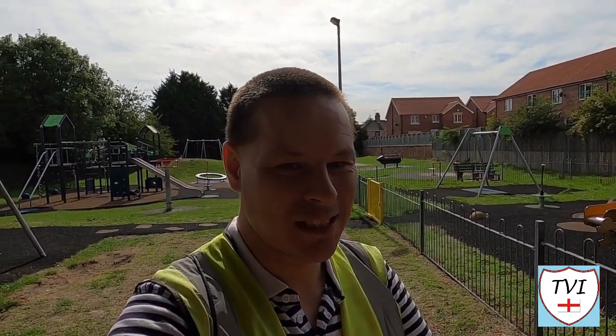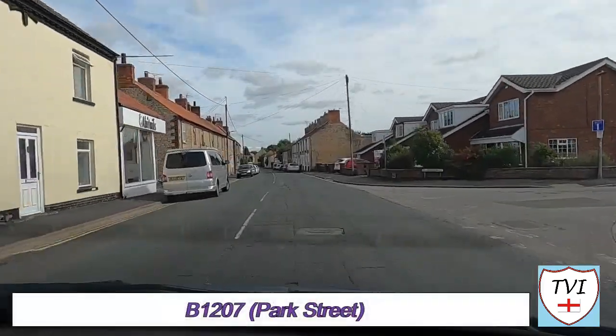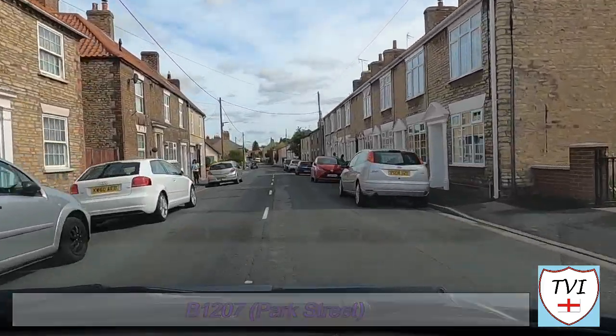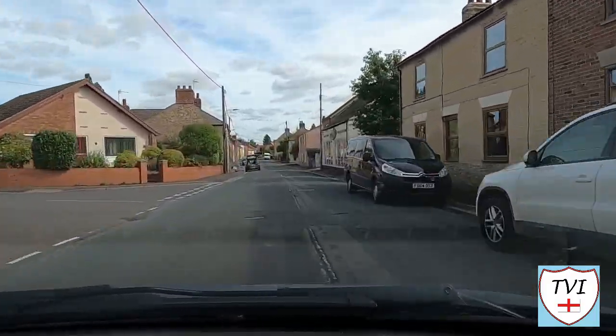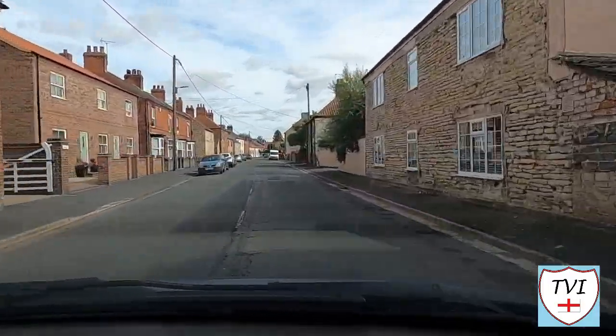One of them is Winterton Showground. We're going to go there right now. To get to the showground, we're driving up Park Street. This is a mostly residential road, but there are a few things along here of interest, like for example MSM vehicle refinishes. Keep your eyes on the right of the screen though.